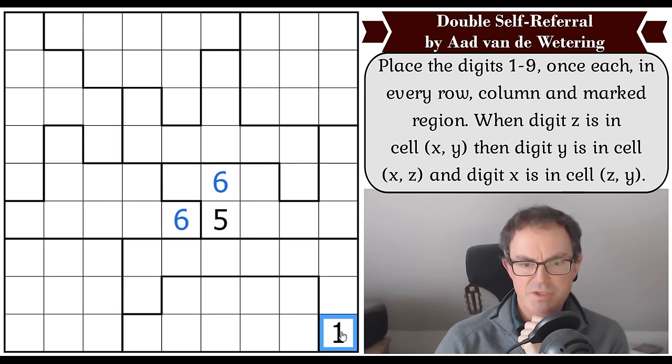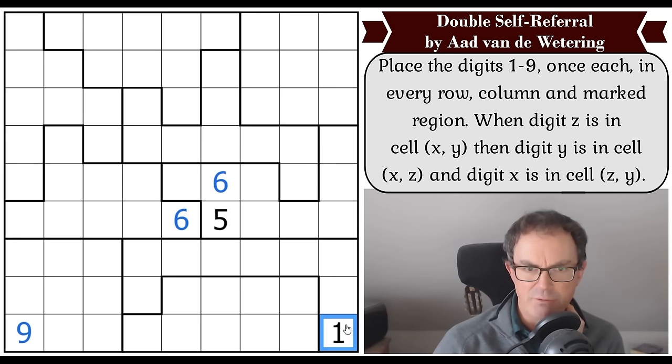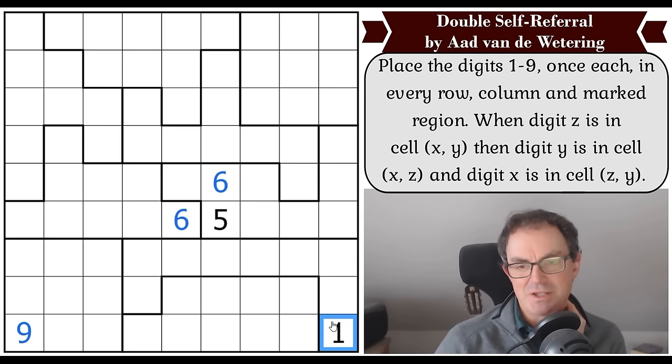If this time the digit Z is 1, if 1 is in row 9, column 9, then 9 is in row 9, column 1. So 9 is there. So this is indexing. It's sort of indexing. Sorry, there's one more thing, isn't it? I'm just trying to understand how the indexing works here. Apparently, computer programmers just get this instantly. Unfortunately, I never really got into computer programming, which might explain why I don't get these things immediately. And the digit X, which is going to be a 9, is in the cell, that's row 1, column 9. So that is also a 9.